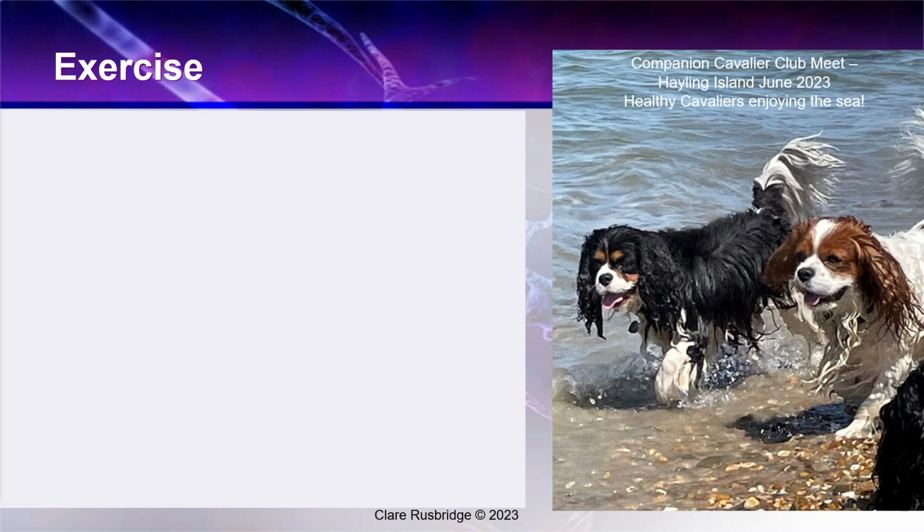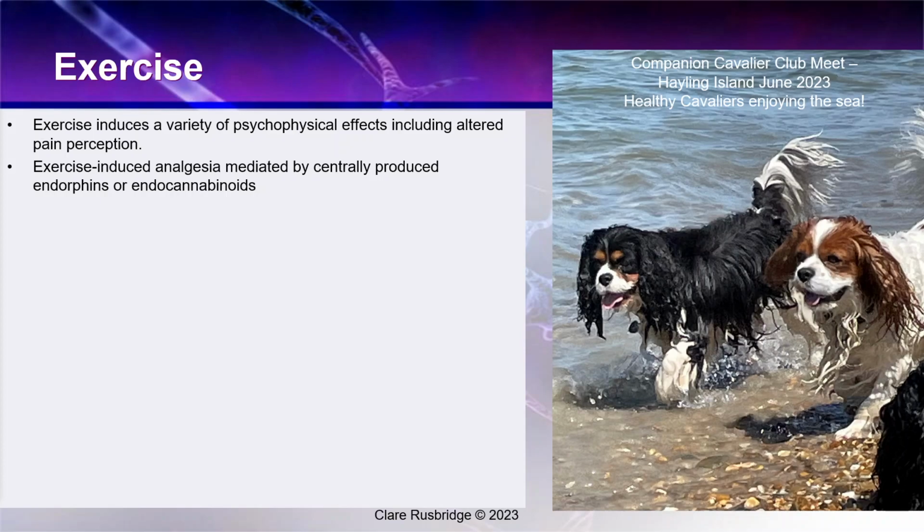So exercise, and here's some beautiful Cavaliers that I enjoyed the company of at a recent Companion Cavalier Club meet. Exercise induces a variety of psychophysical effects, including altered pain perception. And if you do get a phenomenon of exercise-induced analgesia, because that produces endorphins or endocannabinoids, basically, exercise makes you feel good. And when you feel good because of these endorphins and endocannabinoids, then that's actually just natural medicine, meaning you feel less painful. I think we all know the arthritic dog that drives through that pain because they're enjoying their exercise so much with no sort of consequence of what may happen once they stiffen up.